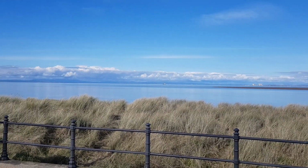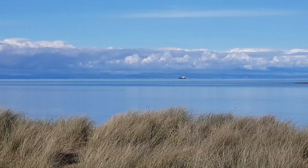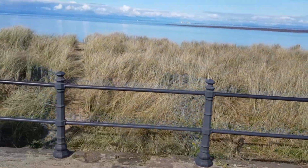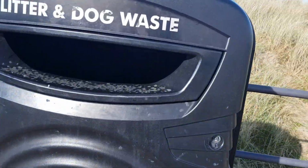Yeah. Oh, boat out there. Hope he's bringing some table salt in. Wish I'd put a bit more salt on my chips. And I say it nearly every episode, viewers. These bins are here for a reason. When you come to my beautiful town, use them. We got to Fleetwood. We had a bit of food. So we're going to go back to Blackpool now.